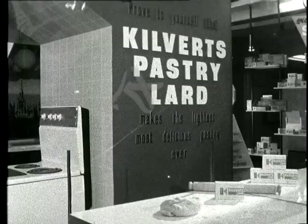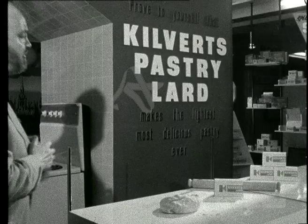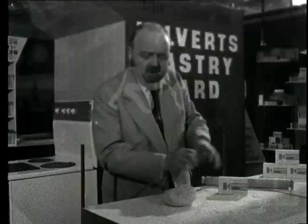I'm on a stand now where they're showing a product which is the basis of so much good cooking. Kilvert's pastry lard. It's not an ordinary lard, but an entirely new product. It's guaranteed absolutely pure, and it's super refined, which means it's made specially for pastry. Now, as you know, top chefs the world over always know that the best pure lard makes really fine pastry. And Kilvert's pastry lard makes it so, so much lighter. Normal proportions, you know, half a pound of flour, quarter of a pound of lard. Anyway, it's all here on the packet. And real lard, you know, has a real taste. And that makes all the difference.